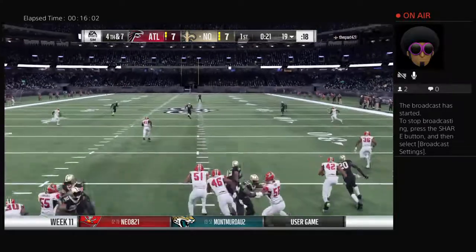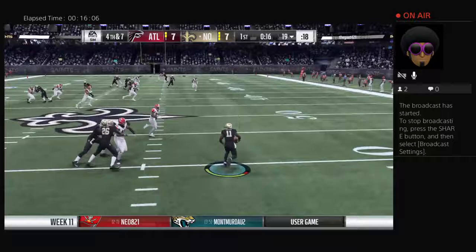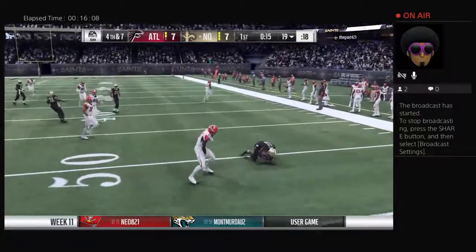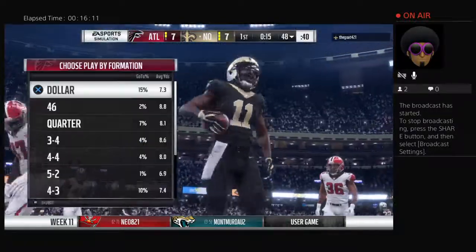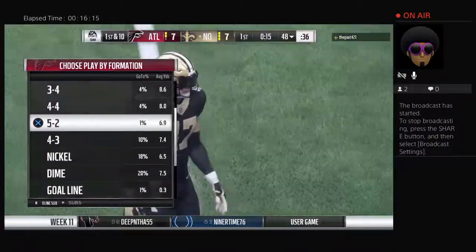He gets this one away, and boy, it's another boomer. And taken right at the 35. A good return there. Call it 13 yards. And the Saints will have a short field in front of them. They take over here, 1st and 10.